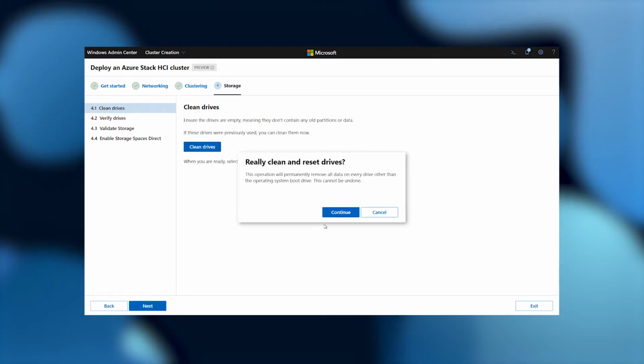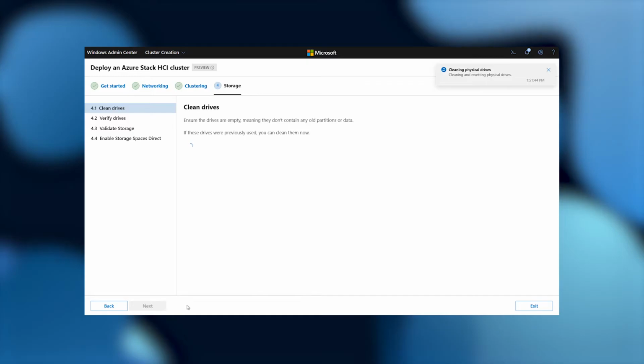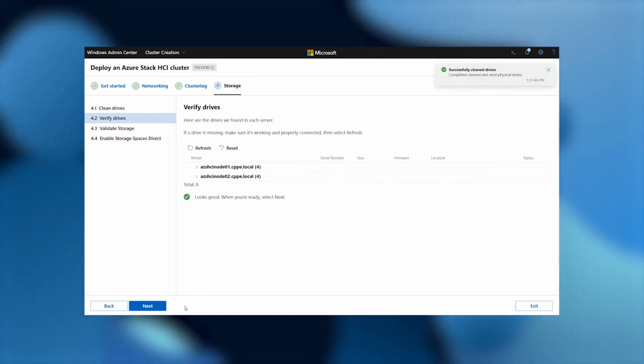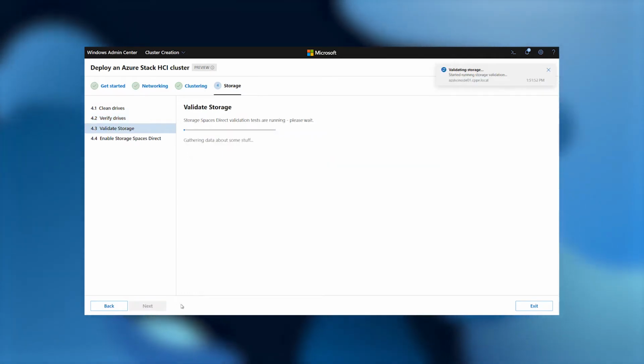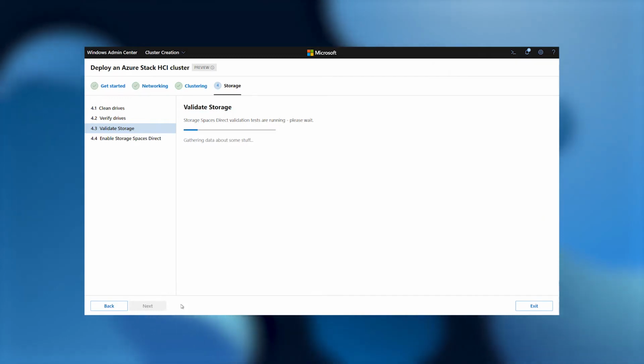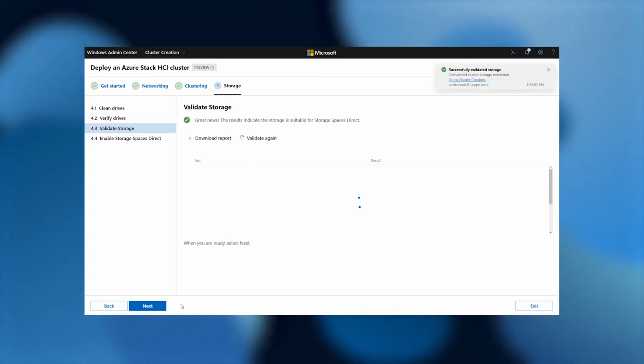So next, we're on to specific storage settings. Specifically here, we're going to clean the existing drives within these hyper-converged nodes. And with that done, we're going to verify everything looks good. Four drives in each. It's a small scale environment, but that's fine for the time being. Then we're going to validate Storage Spaces Direct specifically to ensure that everything is as expected, everything's working effectively.